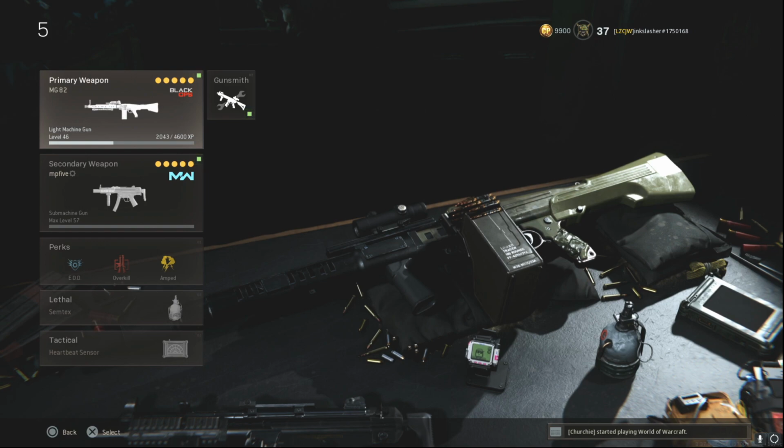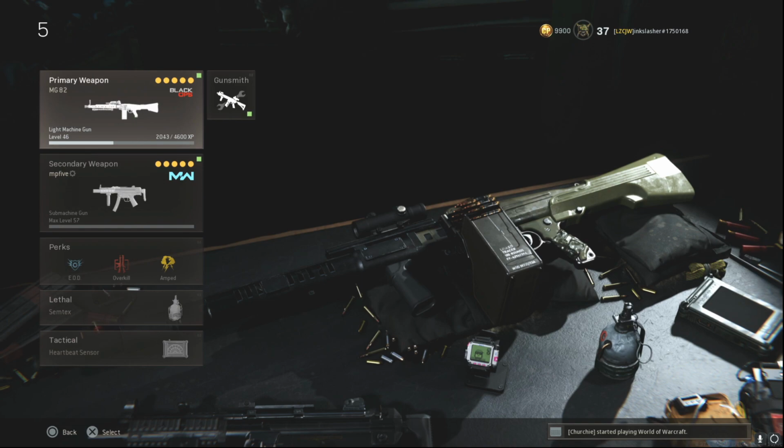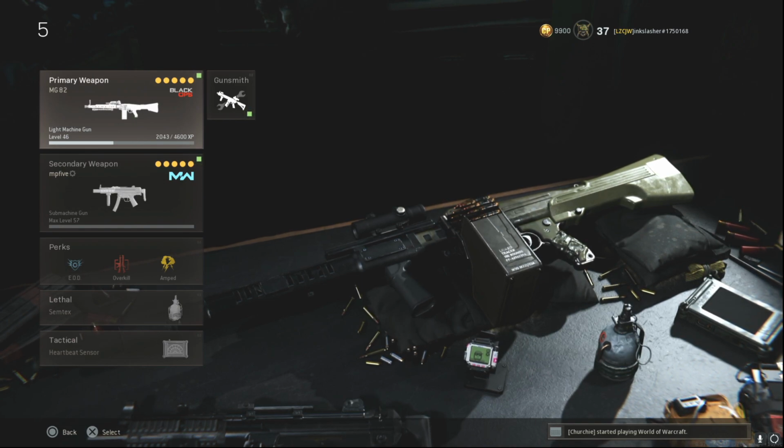So moving into the weapons that you can kind of just add to any classes, I don't really use this alone as a loadout. However, if you would like to use it, this is the MG82. This one is good at short to mid-range. It used to be incredible at long range too, but they nerfed the recoil. They also nerfed a bunch of the damage. It's not as good as it once was, but it's a decent weapon in the game.